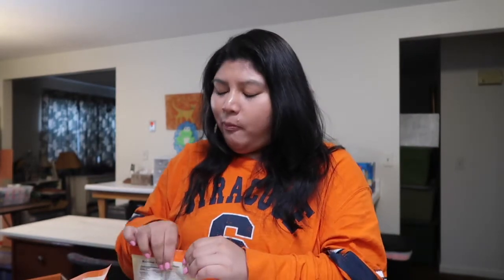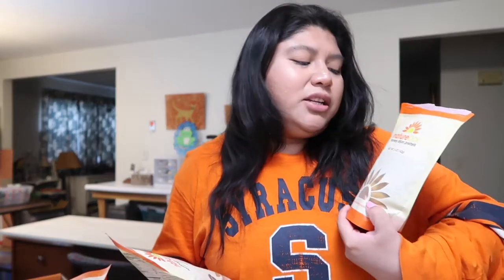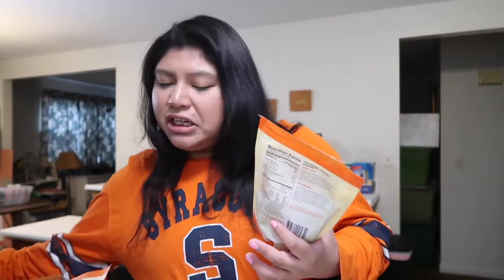Really good. Okay, so the honey Dijon pretzels, they're really good. I usually like Snyder's of Hanover, their cheddar pretzel bits and their honey mustard bits. These are really good. I feel like I used to eat something like these that weren't little bits and pieces like the Snyder's ones are, but these are whole little bite-sized nuggets. And it tastes very familiar to them.